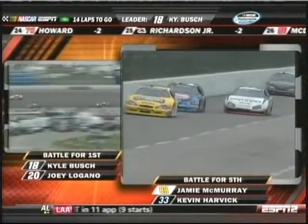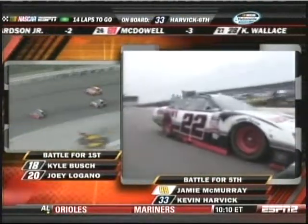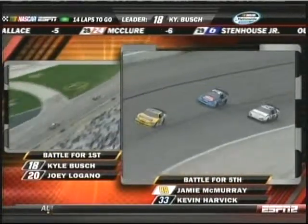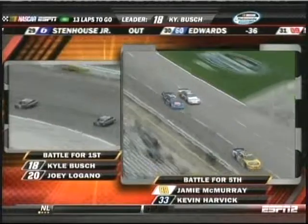For first a little bit further apart, but look on the right side as we go on board. There's the 22 of Brad Keselowski. He's trying to get underneath Harvick. It's allowing McMurray to pull a little bit. You got to remember, this is a brand new tire that Goodyear's brought here. It's a very, very good tire.